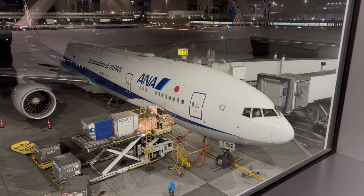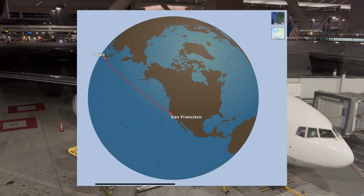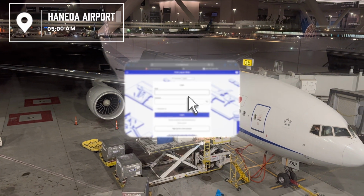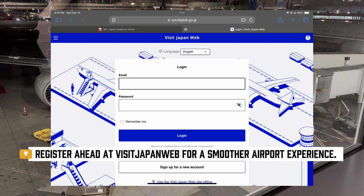We hopped on a red-eye flight from San Francisco to Tokyo and landed at Haneda around 5 a.m. Jet-lagged but so excited. Here's a tip. We breezed through immigration and customs thanks to Visit Japan Web. Registering ahead saved us so much time.